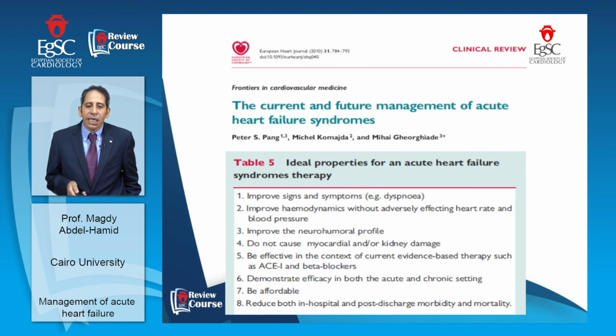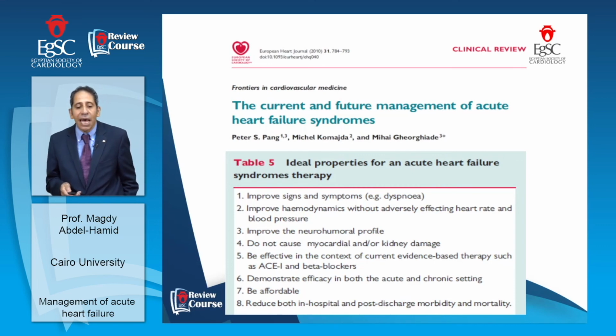What are the criteria which should be considered when evaluating any new therapeutic option for patients with acute heart failure? This is an interesting paper which showed the current and future management of acute heart failure symptoms. The ideal drug for acute heart failure should improve signs and symptoms, should improve hemodynamics without adversely affecting heart rate and blood pressure, should improve the neurohormonal status, not cause myocardial or kidney damage, should be effective in the context of current evidence-based therapies such as ACE inhibitors and beta blockers, should be usable in both acute and chronic settings, and should be affordable. And very important, this new drug should reduce both in-hospital as well as post-discharge morbidity and mortality.